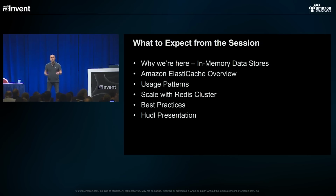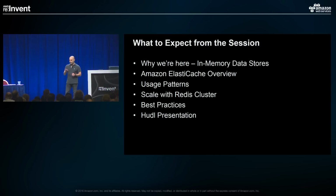All right, so today we're going to be talking about the value of a key value store. We're going to dive into Amazon ElastiCache. We're going to look at the various usage patterns that you could use Amazon ElastiCache with. We'll talk about how you can scale your data using Redis Cluster. We'll look at best practices, and at that point, I'm going to hand it over to Brian.